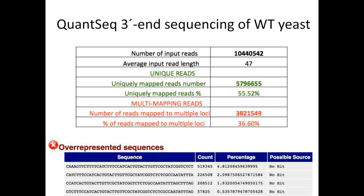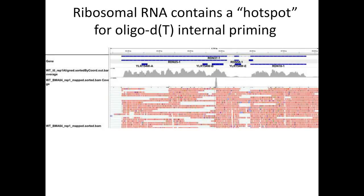When we looked at the FastQC report on the overrepresented sequences in this sequencing experiment, we noticed that many of these sequences mapped to the ribosomal RNA. In this particular case, you're seeing the gene encoding ribosomal RNA, which is encoded by multiple copies in the genome. A comparison of the whole transcript sequencing, which results in background due to this abundant transcript, with the 3' end sequencing reveals a hotspot that is specific to 3' end sequencing. This is a contaminant in the data set, and it actually corresponded to 30% of all the reads in our data set.